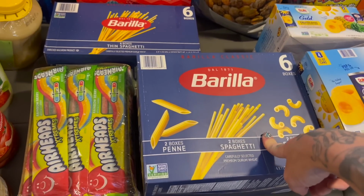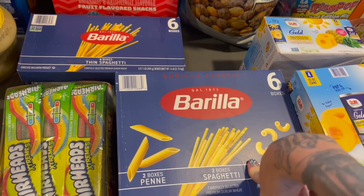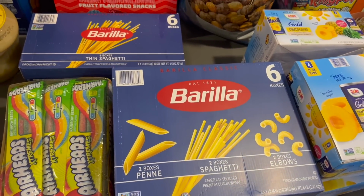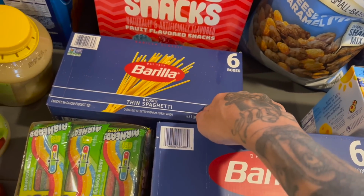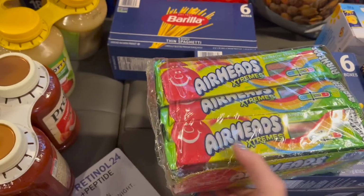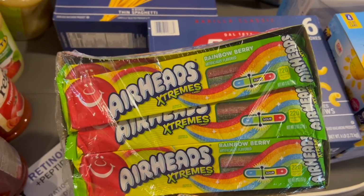The pastas, we eat a lot of pasta. We're a pasta family, a refried bean family. We like easy meals. Got a box of this, a box of the thin spaghettis, and treats. I couldn't help walking by. I'm going to eat one of these soon. These are just the Airhead Extremes.